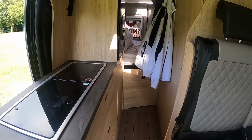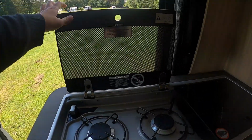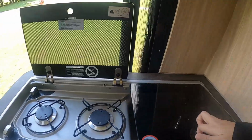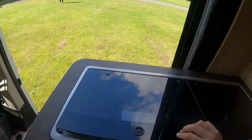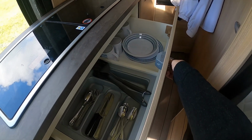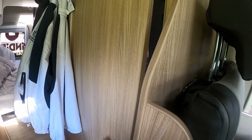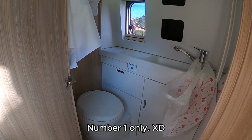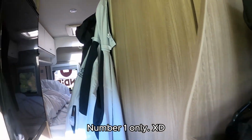And this is our kitchen. We haven't used it yet because, as I told you, we ran late last night and today we're running late as well. It's like storage, we have cutleries, we have our fridge, but we haven't gone to the grocery yet. Here's the toilet. So actually, we're just using this for emergency if there's no toilet.